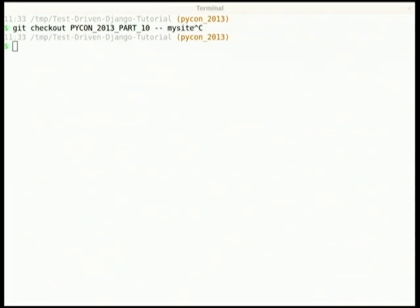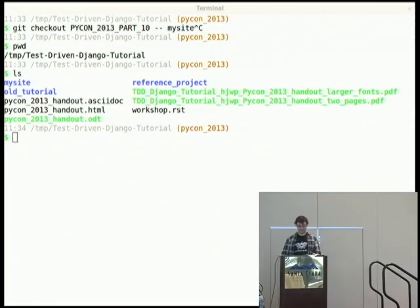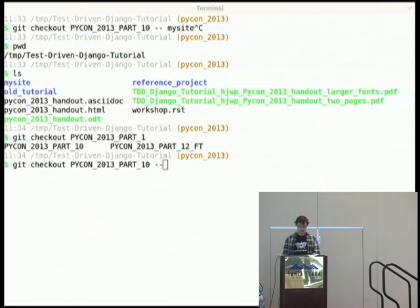All right, so in your handouts, okay, you have to be a bit careful about this. I'm currently in the top level of the tree. I'm not inside the my site folder. I'm just at the top level. Right? So in here, I should have my site and stuff like that. And the command I want to run is git checkout PyCon 2013 part 10 dash dash my site. Are we ready? This is quite a destructive thing to do, so it is going to blow away a lot of stuff. Let's give it a go. Ta-da!